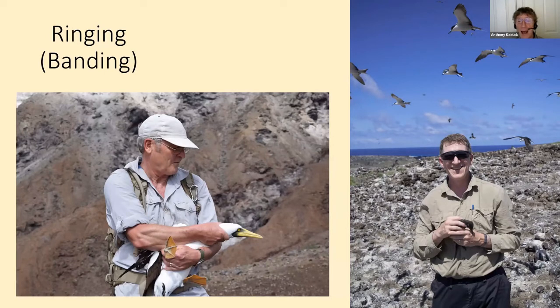We normally wear a hat on this because they'll land on top of your head and peck at your head, but it's not very successful. The bird on the left, on the other hand, is a masked booby, and they are notorious biters, and they have razor sharp bills. If they get a hold of your finger, they will bite it right down to the bone, as we saw demonstrated during this mission. So not without its hazard.